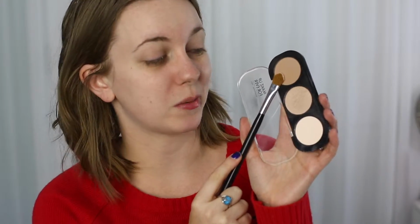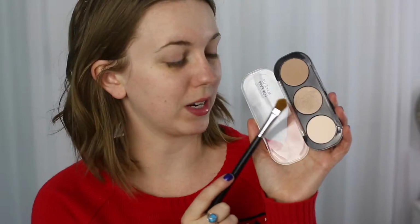To start my eyes, I'm going to go in with this trio of shadows from Makeup Forever because these are my go-to every single day colors. I don't even care if you use Makeup Forever, but this one is a matte and it's pretty close to my skin tone, maybe just a little bit lighter. This is a matte and it's pretty close to my skin tone, but just a little bit darker. And then this is kind of in between those two in terms of tone, but it's shimmery. So if I have these three shades, I can use them with just about everything else.